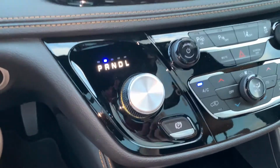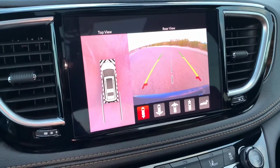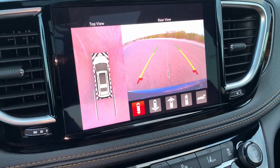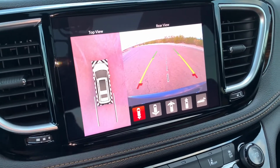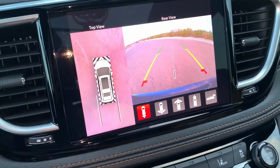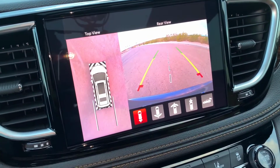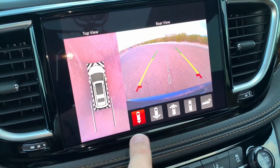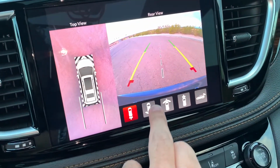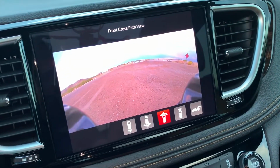I found the variety of camera feeds on the Pacifica Pinnacle to be very helpful. You know, this is a family vehicle. It's large enough, so you want to keep track of the vehicle's extremities. You want to be able to see where you're going and where the rest of the vehicle is going. So right now I've got the overhead view and the rear view, and I can switch over to this one. It's a wide shot. It's even a front view.